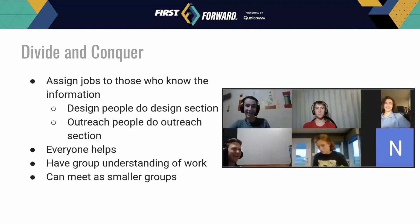Dividing and conquering is super important, and we learned this our very first year. We had 2 people trying to do pretty much the entire notebook by themselves, and it didn't really work. So you need to assign the jobs to the people who know what they're talking about. So design people do the design section, outreach do the outreach section. You don't want a builder trying to put together the fundraising spreadsheet. You need to let people do what they know and what they're talking about. And everyone needs to help out because everyone has contributed to the team in some way.